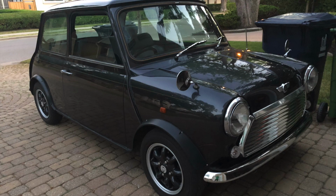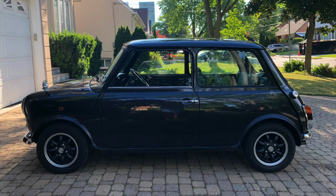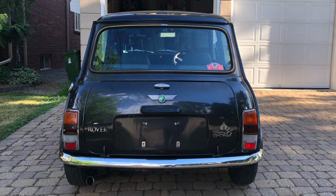However, I did find one. I found one at what I thought was a good price, and here it is. It's a 1994 JDM Classic Mini, imported into Canada. You can see it's a Mini Classic 35. It does have some Cooper detailing on it, which I will be and have removed. It has some incorrect badging on it, which is on the to-do list.